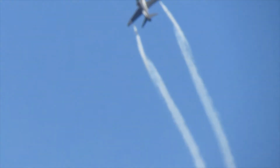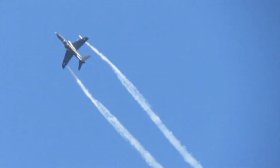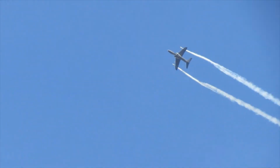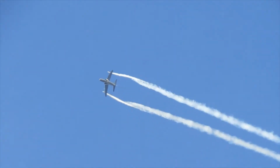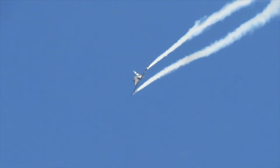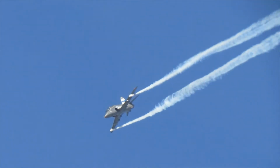So talk us through what it's like to be a new pilot of the Finnish Air Force. What's the process you go through to get up to training on the Hawk? Yeah, first you start flying as a conscript. During the conscript service, you fly with the basic training.